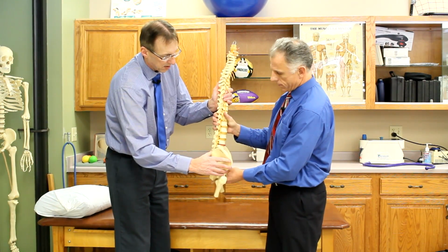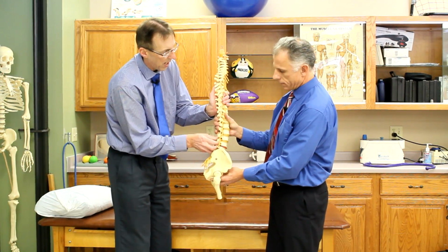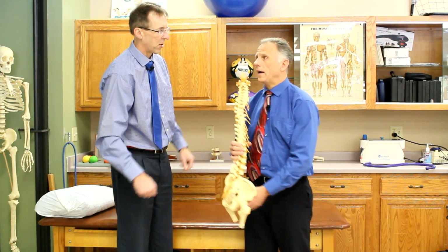Right. And I think the concern with the anterior tilt is that you're jamming your facets together, right? You're jamming your back together. And people think that's bad, causing stress and creating pain. And I think this is a little controversial from therapist to therapist or different disciplines.